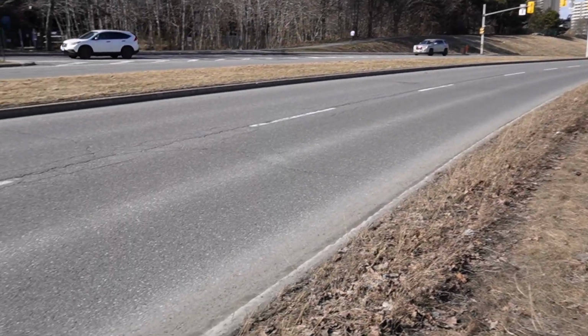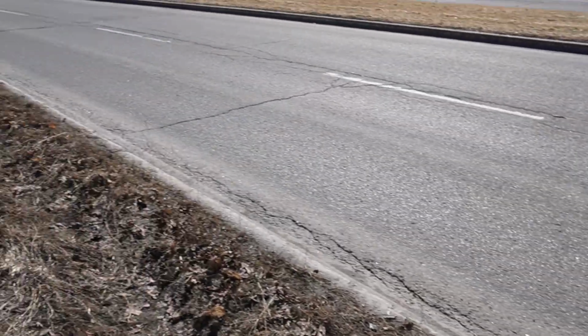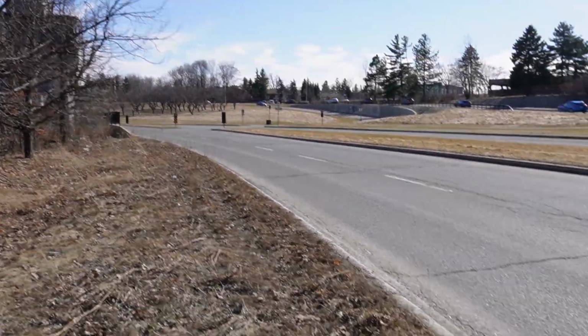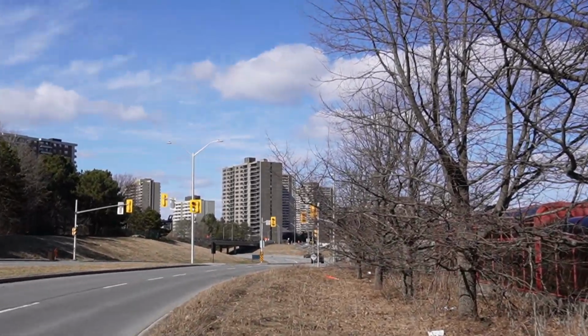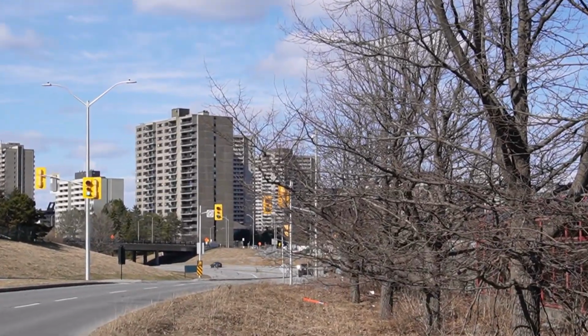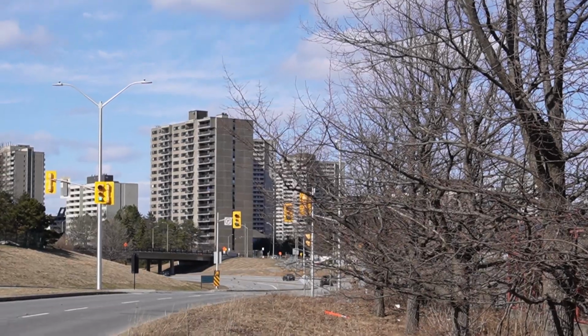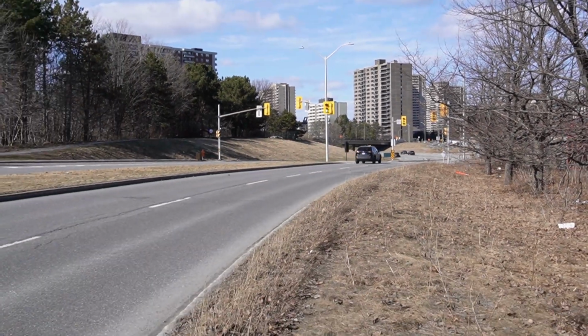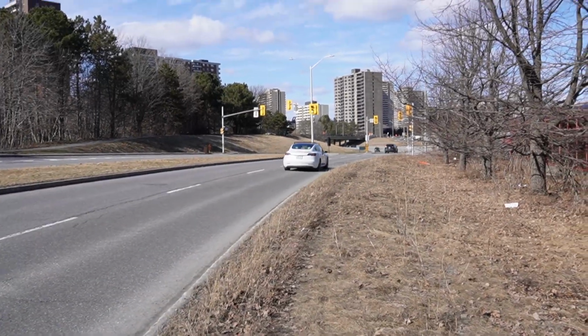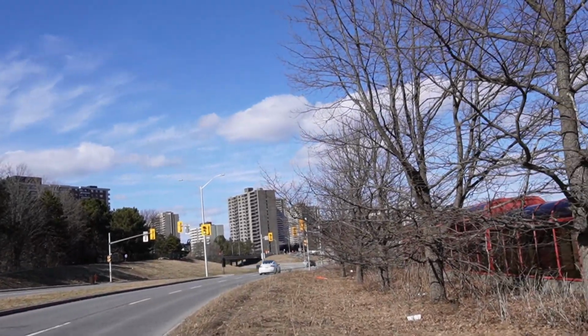And of course, the ideal solution, even better, would be to have fully actuated operation. So you would have detectors upstream here for the traffic approaching, so that if there happens to not be any traffic, the pedestrian always just gets a green right away. But at the same time, it's not going to cause capacity issues, because if there is traffic, it will give the traffic the time it needs to clear the queue before the pedestrians get their green.